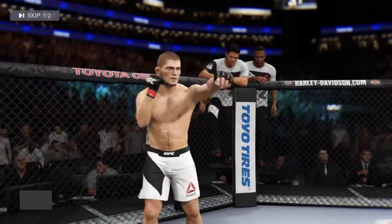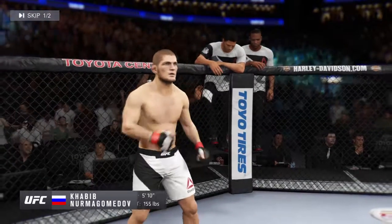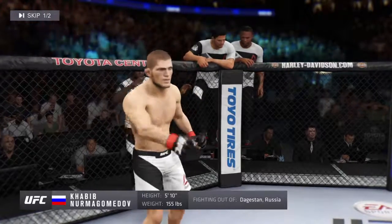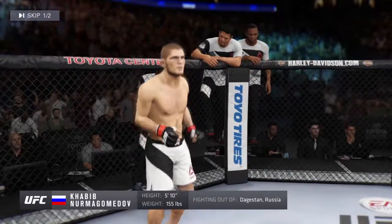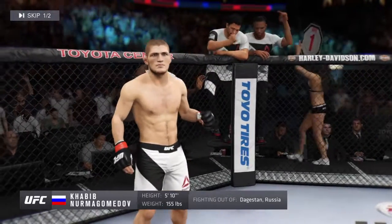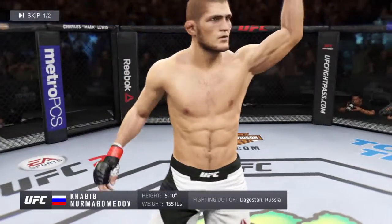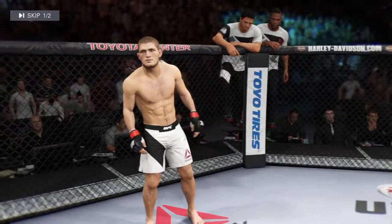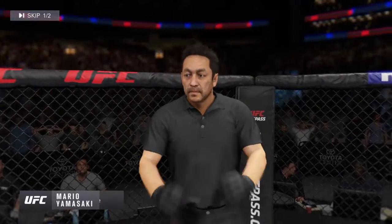And now introducing his opponent, fighting out of the red corner. This man is a mixed martial artist, holding a professional record of 23 wins, no losses. He stands 5 feet 10 inches tall, weighing in at 155 pounds. Fighting out of the Republic of Dagestan, Russia, Khabib the Eagle Nurmagomedov! And when the action begins, our referee in charge, Mario Yamasaki.